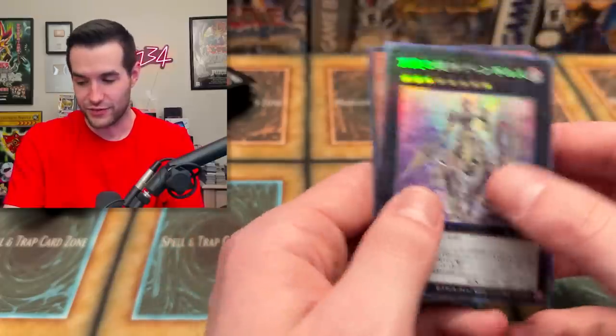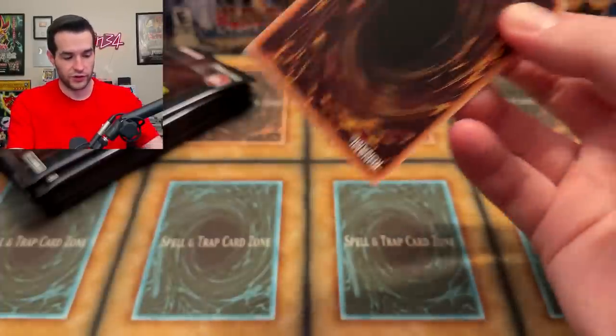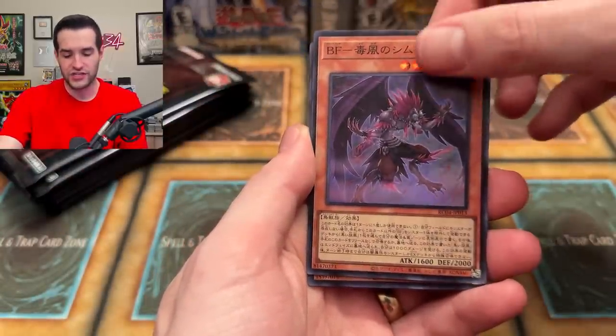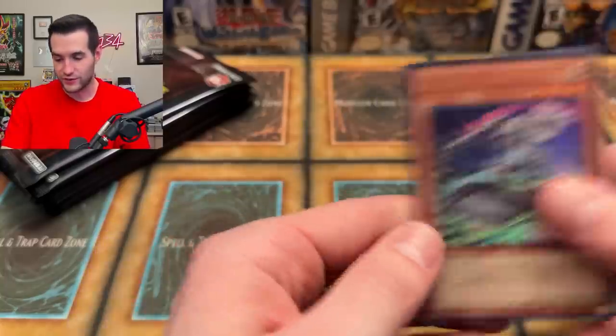It's got to be 3,2500 stats. I just can't remember the name of it. Don't worry. We're going to get a crazy 25th anniversary card. I believe it's gonna be, I don't know that card. We've got a Blackwing Samoon, I think is what he's called, the Inspector Border, and then a Fossil Dig. Okay, nice cards there. Come on, bless us with something cool.